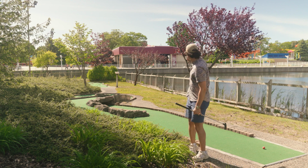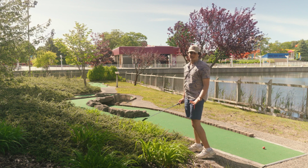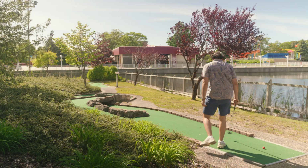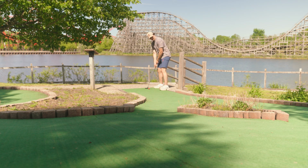And then also just come a little bit later in the summer when the water park is open too. That's a big hit here. It's included with admission. It's much easier to spend a whole day here if you're doing the water park and the dry park.